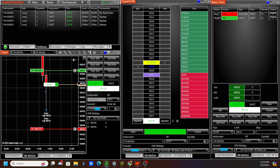Alright, so we are now at break even. Those alerts are there to tell me, hey, pay attention, time to adjust your trade. Right now you can see we're up about $40 or so. We're getting close to the end of power hours, so there's usually some drastic moves.